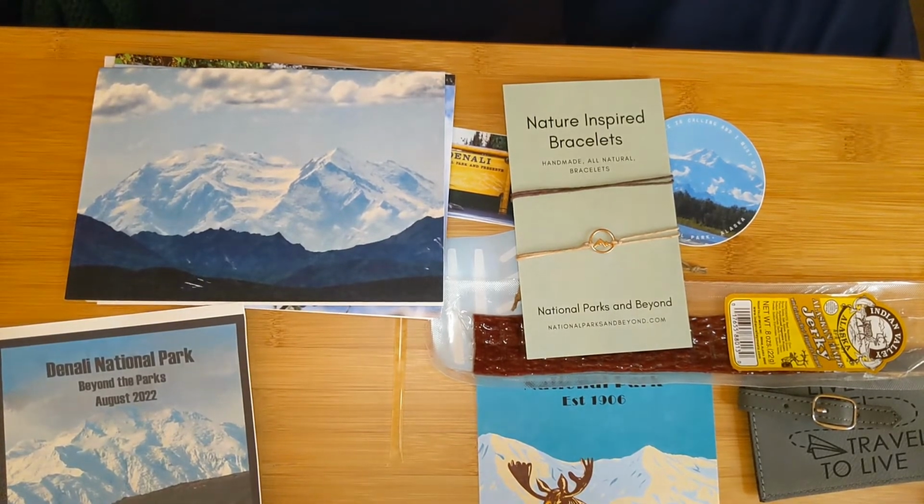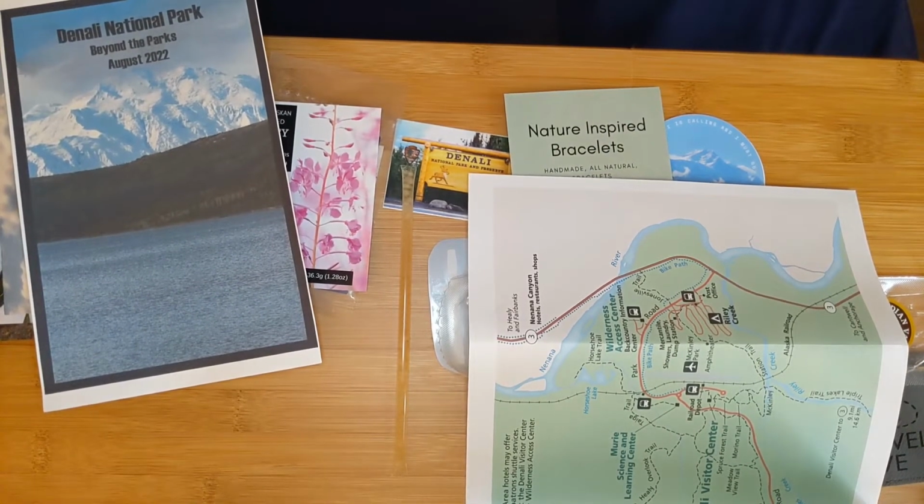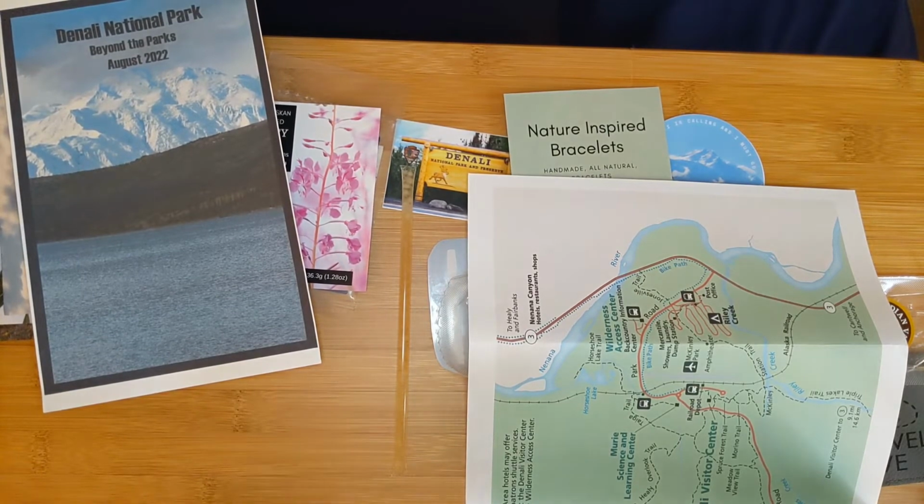And, oh wow, there's two maps this time. We've got more of one that shows topography. Alright, so the topographical map, get it right side up here. Wow.